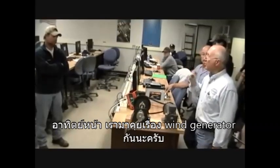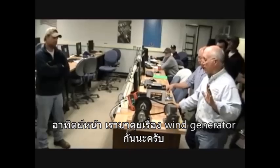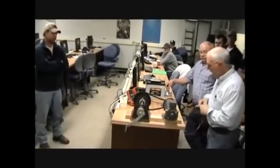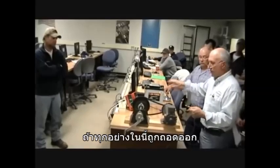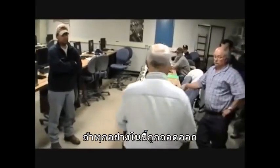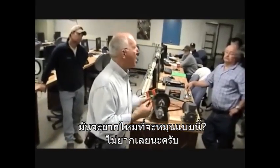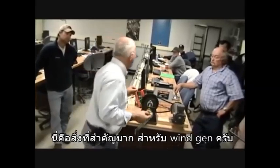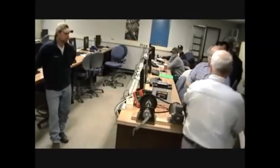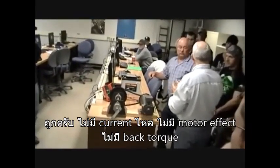Next week we're talking about wind generators. This will be good for all you guys to hear. When this thing right here is totally disconnected from everything, and I'm just using it as a generator, how hard is it to turn like this? Not hard at all. This is something very critical with a wind generator. So where'd that lamp go? Right now there's no current flow, so there's no motor effect, so there's no back torque.